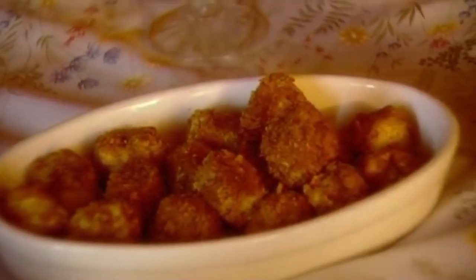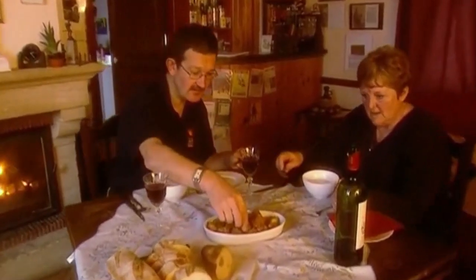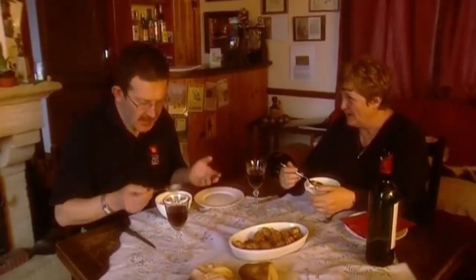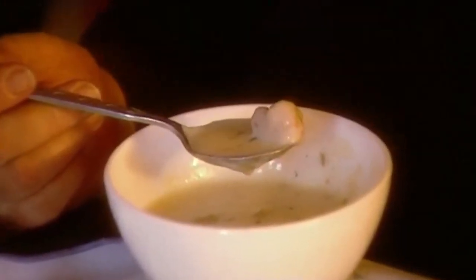Should we try? I'll try one as it is, actually. What's it like? It's just... It's boring. If it wasn't for those caraway seeds, there would be nothing to it. No. I mean, this is pure stodge, isn't it?